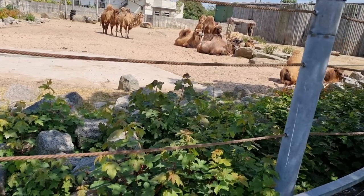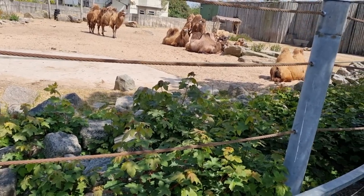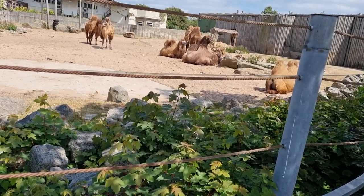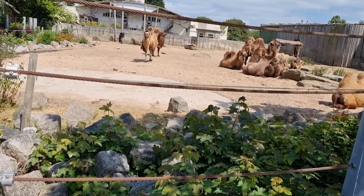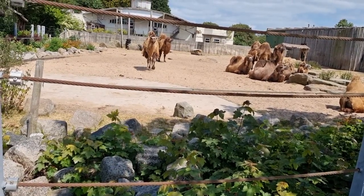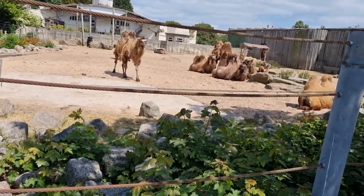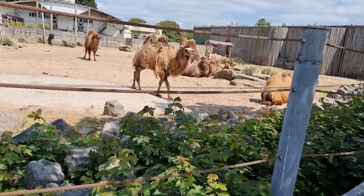On this beautiful Tuesday afternoon, our first view of the animals. And in front, the camels in their pen. And there's one going to come down now. Yes, he's going to come and have a look at us. Yes, the camels in their pen.